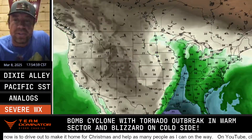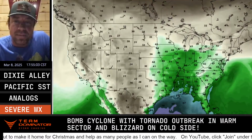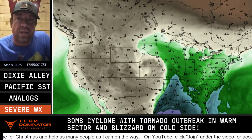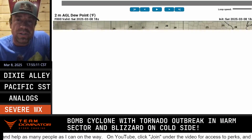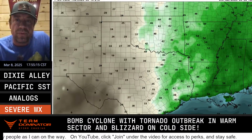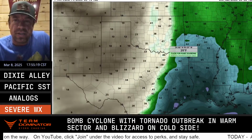Watch this dry line push to the east. You get these really strong dry lines. Dew point drops into the teens in Oklahoma City behind that dry line. We'll zoom in a little bit closer to Oklahoma City. We're still battling that anti-storm chasing bill. Look at that dry push.